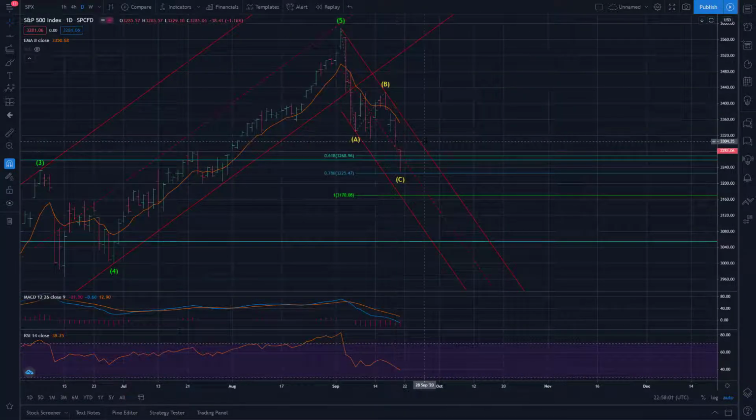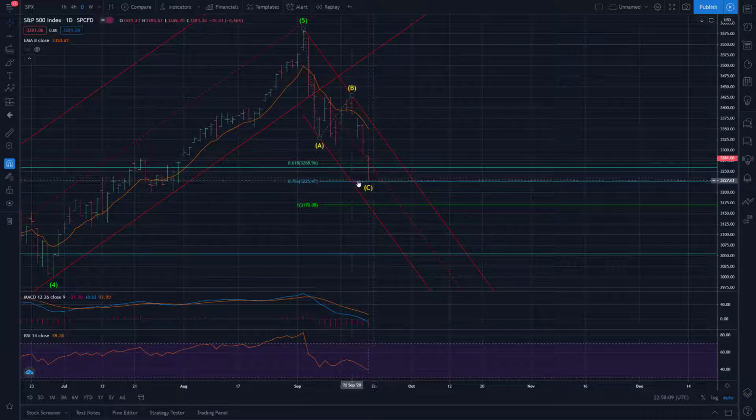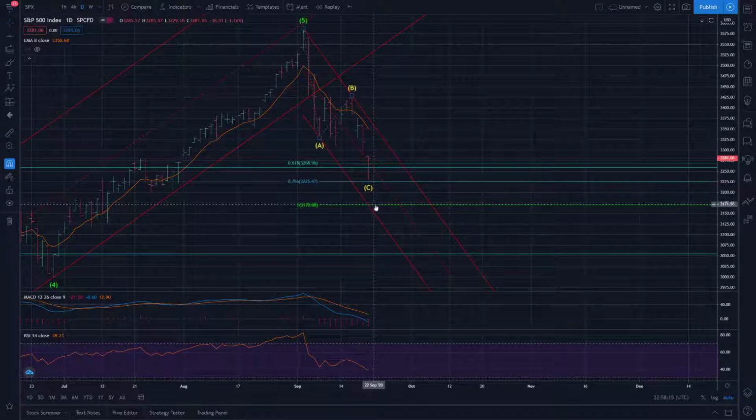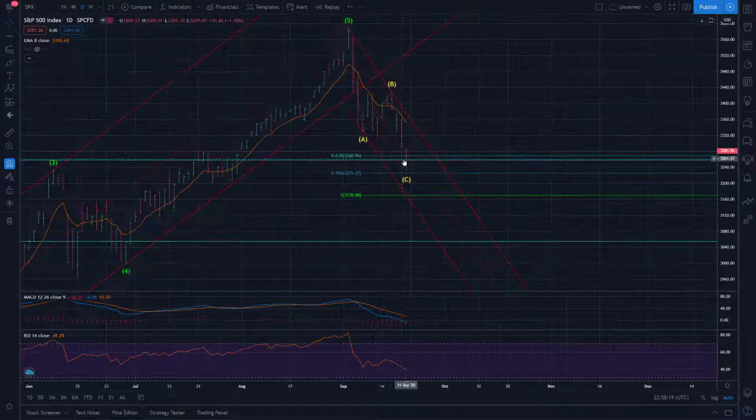Now, if we look at some relationships between A and C, so this was the 618 relationship, and then we got very close to the 786 relationship, and then bounced up pretty strong. So it might not even get down to this equality relationship, which would be nice. But just because it would be nice doesn't mean you're going to get it.